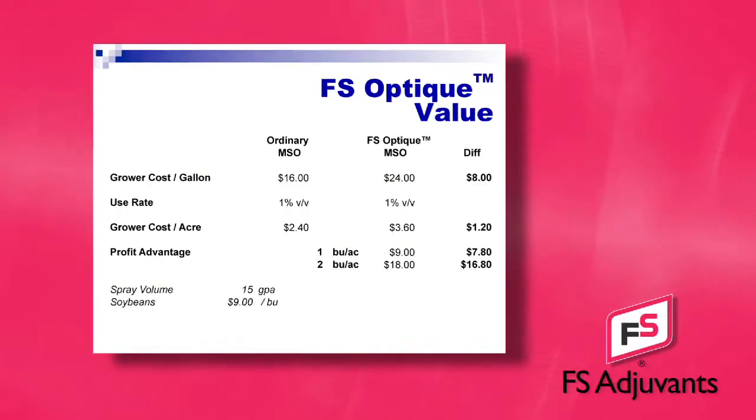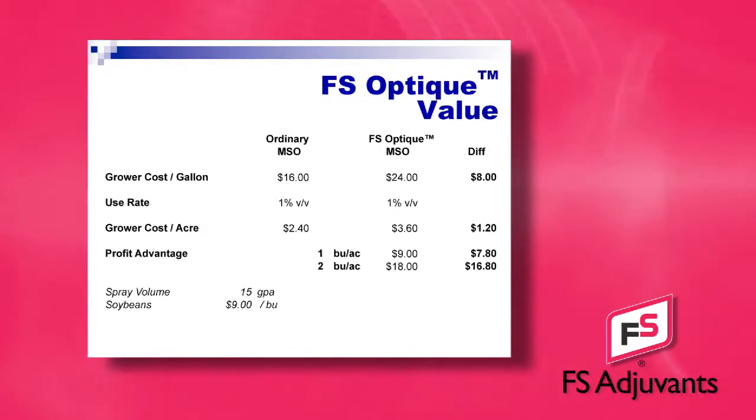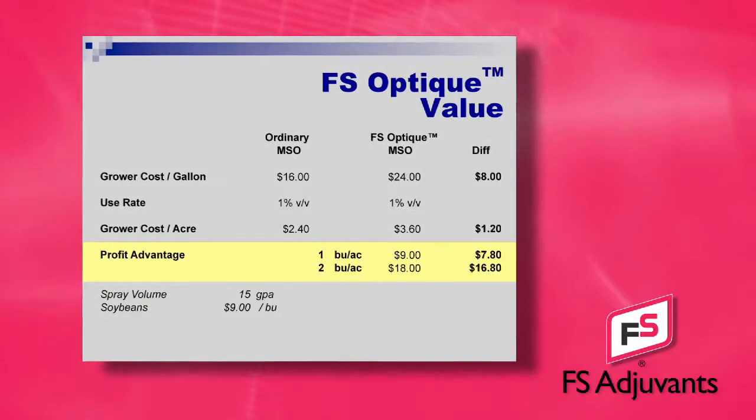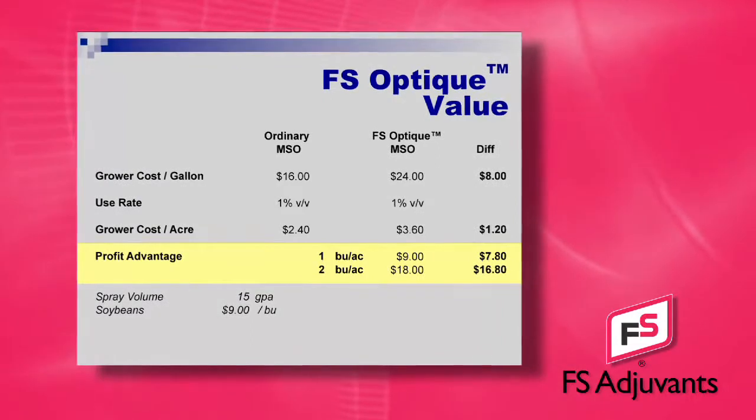With adjuvant technologies, the old adage really holds true. You get what you pay for. In the case of Optique, while you'll be paying a little more on a per acre basis, your growers will be getting a lot more back in terms of yield. When you look at the analysis here and you think back to the weed control data that we just looked at, it's not hard to imagine that there was 1, 2, maybe even 3 bushels difference between those treatments from lower levels of weed control on some really tough weed species.